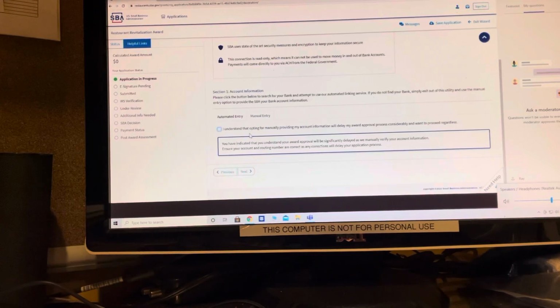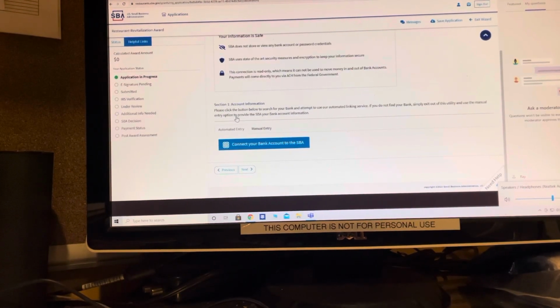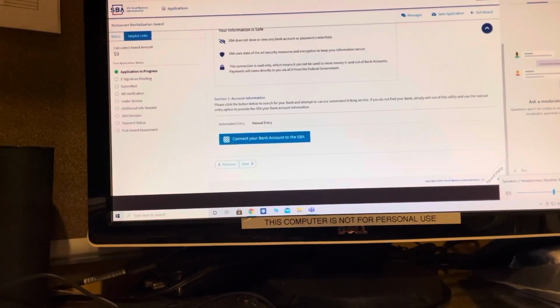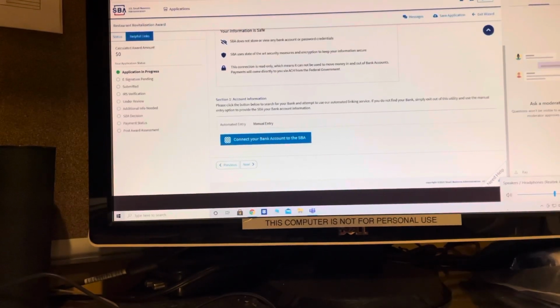There's a great article in the knowledge base around how this works, and if you have any questions, the call center is equipped to help folks navigate through it. But I wanted to highlight that as a nice feature, and it really will save you time and make sure we get the money and the relief to you as quickly as possible.